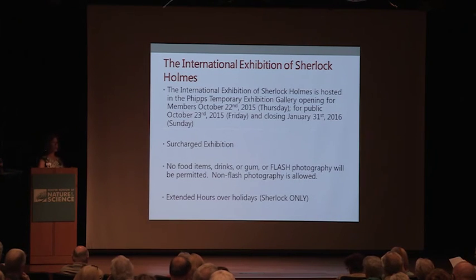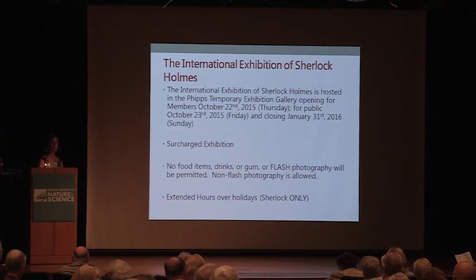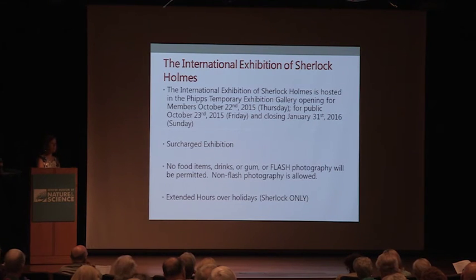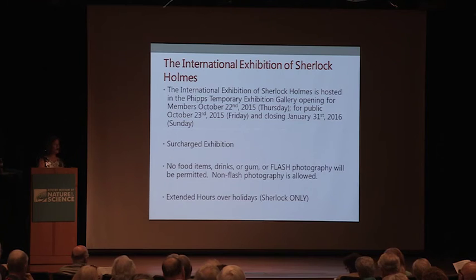All right, so Sherlock Holmes will be opening for our member day on October 22nd, and it will open for the public on the 23rd. And this exhibition will go just a little bit longer than the Power of Poison, until January 31st. This is a surcharged exhibition, and I'll go through the specifics of that a little bit more in a second. Our rules remain the same.